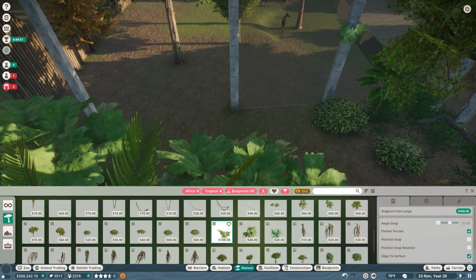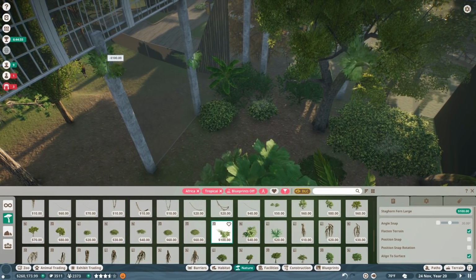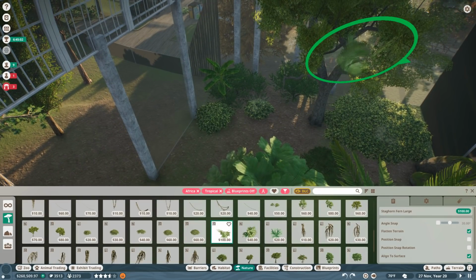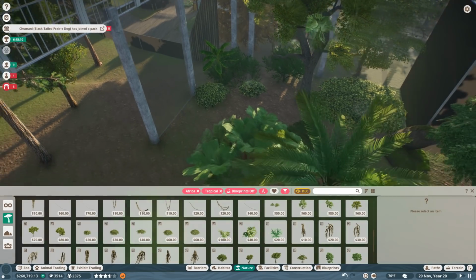There's staghorn ferns. I could let staghorn ferns grow up the walls and across the trees. All right, we're gonna have a really good time with those too. They're sideways, so I'm gonna need to go ahead. There, come on. All right, gonna have to mess with the staghorns a little bit because they're going cattywampus and sideways. But this will be delightful.